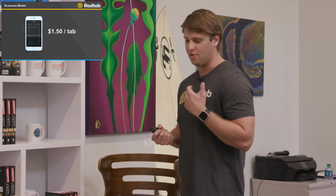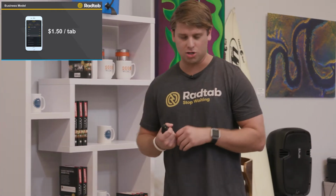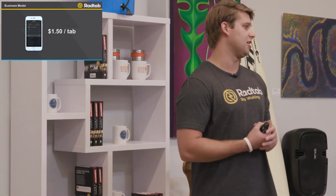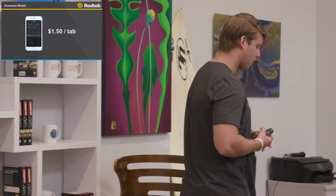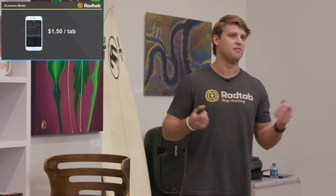So our business model is very simple for users. We charge a $1.50 flat convenience fee at the end of every tab close. So whether that's $10 at Recovery Room or $10,000 at Club Marquee in Las Vegas, it's only $1.50.